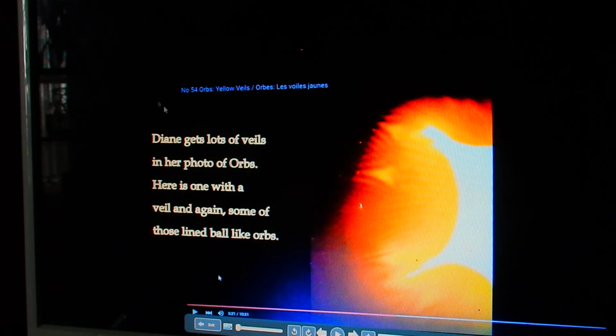Again, this is another photograph from another person where they sort of are showing it looks like those curved line balls. And I might have shown you this one. Oh yeah, it was Diane. Her name's Diane, and she gets that too. My name's Diana, my first name, Diana Grace. And they're very colorful here in this one.